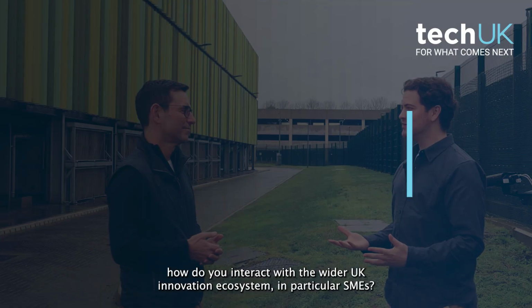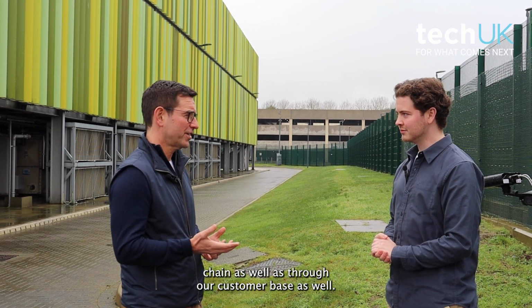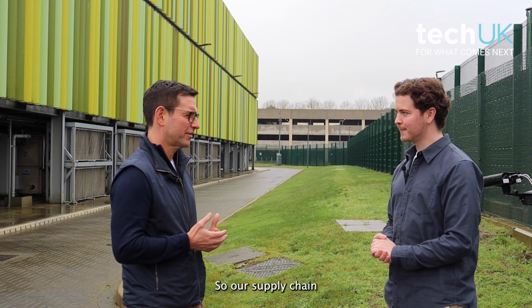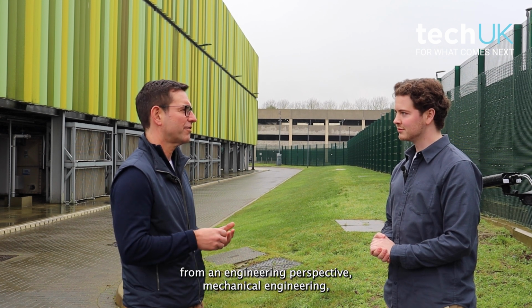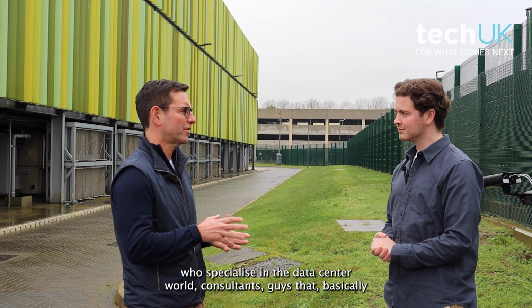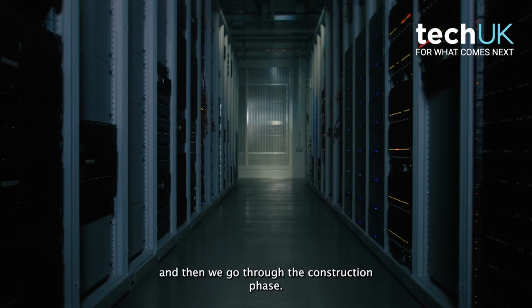And the second question, how do you interact with the wider UK innovation ecosystem, in particular SMEs? So we do that both through our supply chain as well as through our customer base. Our supply chain consists of a variety of different small medium enterprise organisations, all the way through the construction design phase: consultants from an engineering perspective, mechanical engineering, electrical engineering, structural engineering, small architect firms who specialise in the data centre world, and cost consultants, who basically tell us how much these large data center developments are going to cost. Then we go through the construction phase.